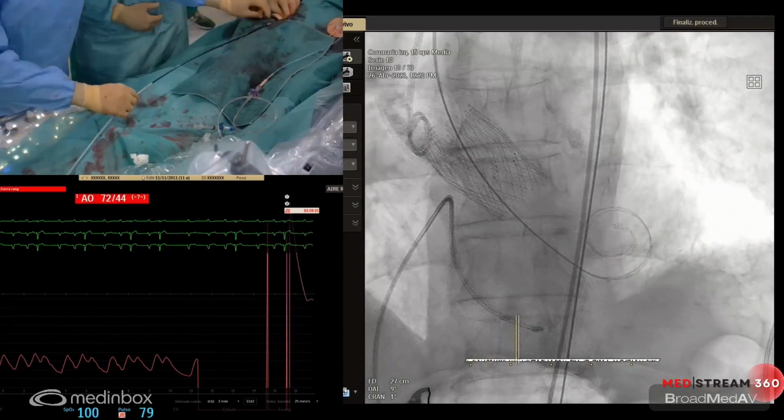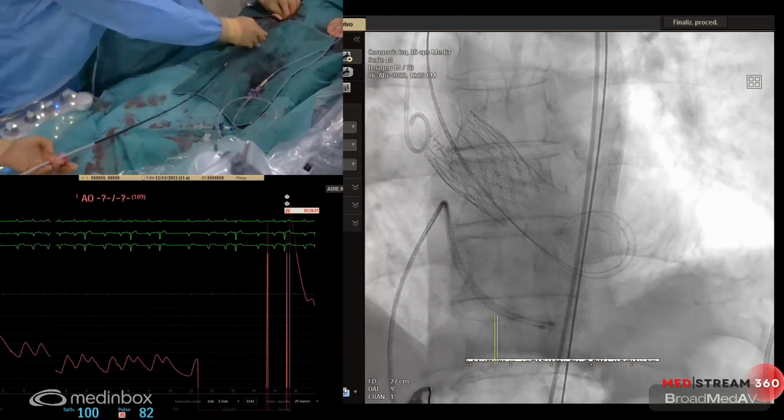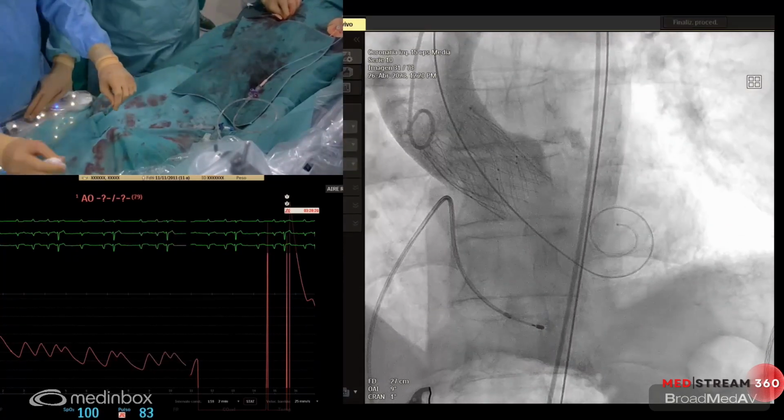Oh, you can change the wire. Important PVL, important regurgitation. We don't know if it is central or peripheral. The coronary arteries are patent.